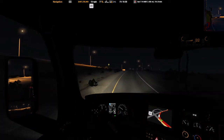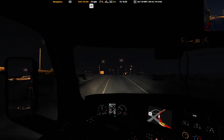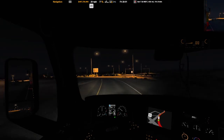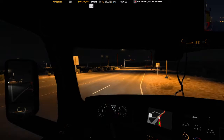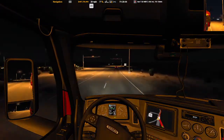Now let's see how she pulls. Get up this ramp. Let's go. She pulls it. Slowly, but she pulls it. All right, everybody, coming on the highway.